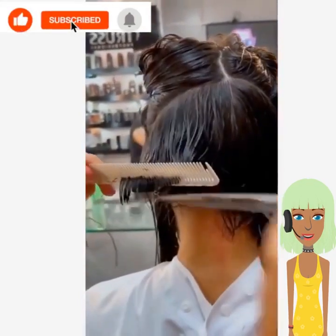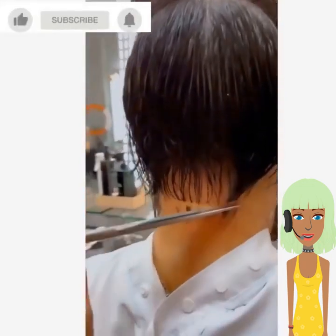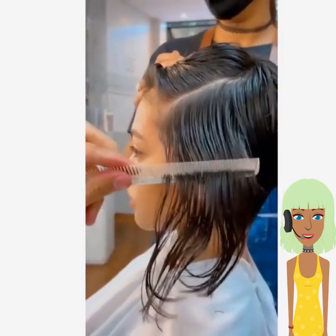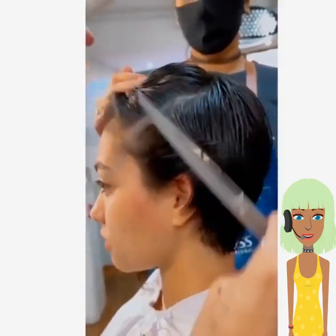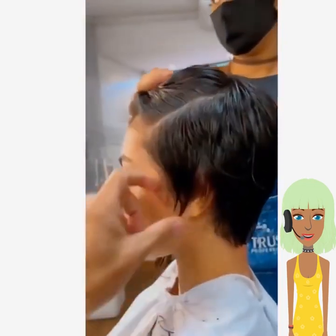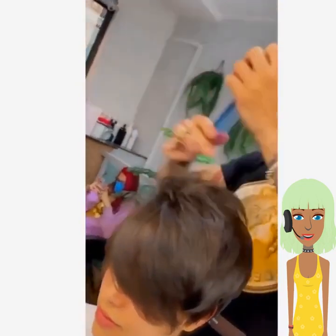So first up, we have a young lady who is getting a cut, and it looks as though the stylist is cutting her very long hair into a short pixie cut. Now this look overall is very trendy, and the stylist decides to leave a lot of volume in the top portion of her hair, which is great because even though her hair is now shorter, she still has a lot of length to play around with.